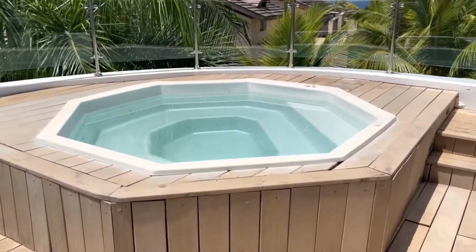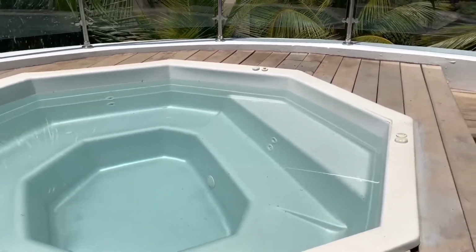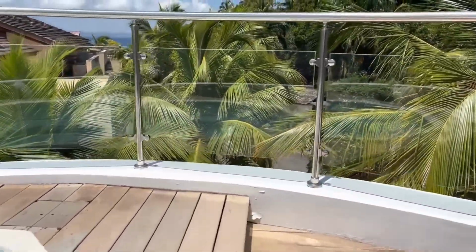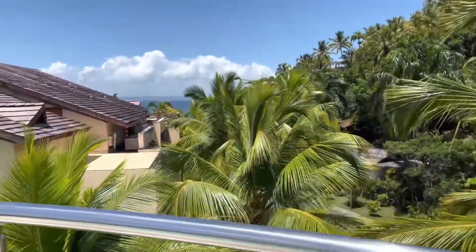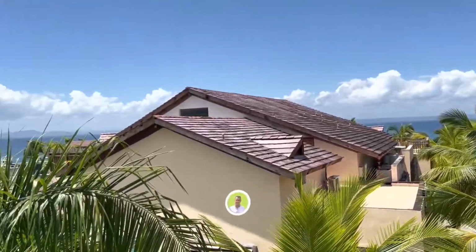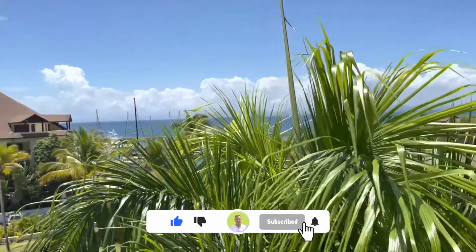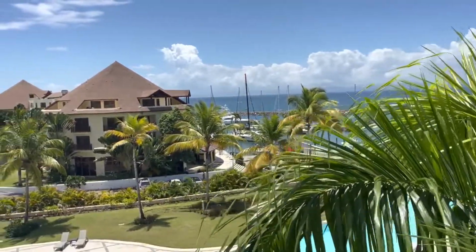Also, I would like for you guys to have a look at this jacuzzi that we have right here. Lay here with a glass of champagne and enjoy the evening view, the sunset. And let me get up here and, guys, just look at the view. You have a 180-degree view of the Gulf of Samana right in front of you. Sometimes when it's whale season, you can see some humpback whales swim through here from a distance.